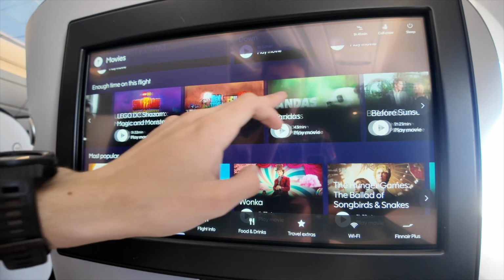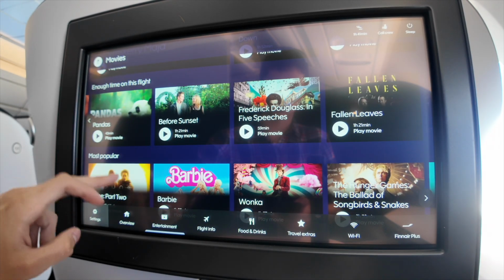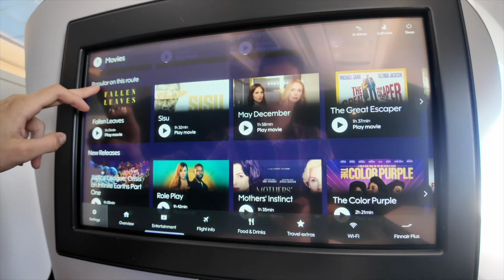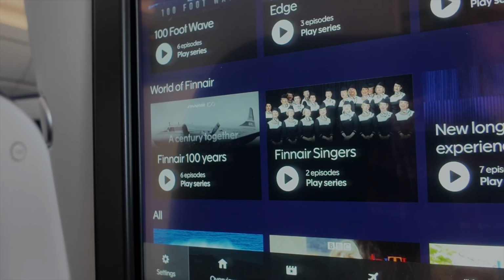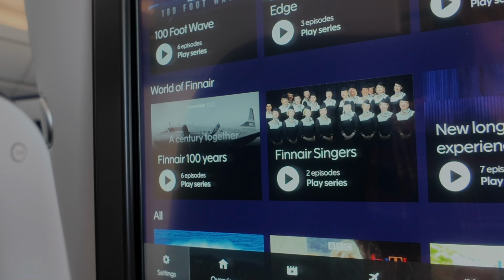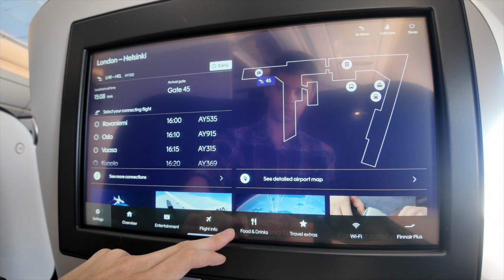With a healthy selection of films, series and documentaries of all categories, as well as things from and about Finland itself, it's hard to be bored on a Finnair flight. The airline even has 2 documentaries on themselves, with one on the airline's centenary in 2023 and one on the airline's choir, which we'll hear more from soon.